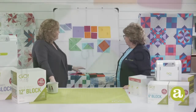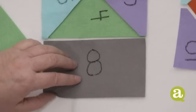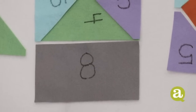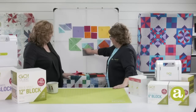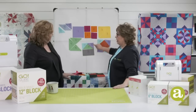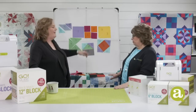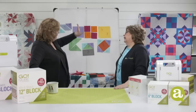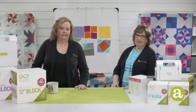So when you sew a flying geese together, what shape does it make? It makes a rectangle. So if you want to know how big flying geese are in every cube, they are the same size as shape number 8. And just a quick little pro tip, your flying geese are always going to be twice as long as they are high when they're finished. So in the 12-inch cube, they're 3 inches high by 6 inches wide. In the 6-inch cube, they're 1.5 inches high by 3 inches wide. And they're so tiny. Adorable.